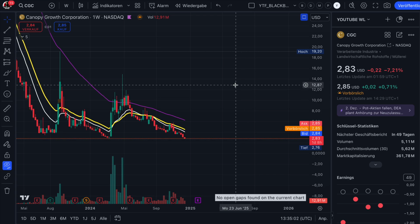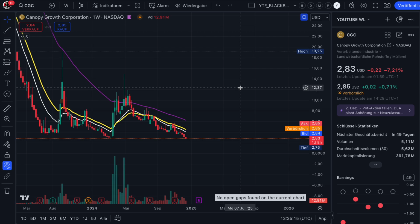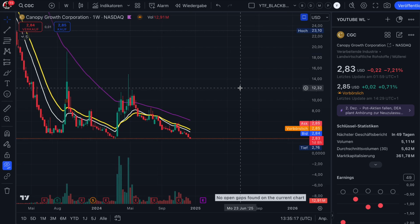So guys, I give you here an update on Canopy Growth, ticker CGC. We're trading now here below the $3 range, $2.83, minus 7% yesterday. But this is not a bad sign in my opinion, guys. So I will give you here the updated chart analysis here.